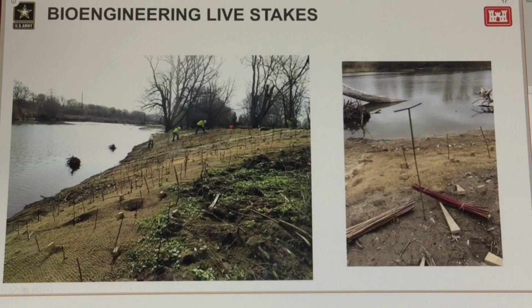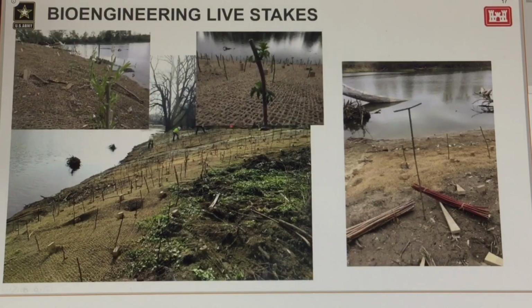They're pretty slow growing, but after 3-4 years, we're starting to see some of those survivors put out leaf and start to get bigger. Okay, and this is what they look like. They will start putting out leaf in the first season, but they're woody vegetation, so it's going to take a couple years to really gain some stature.